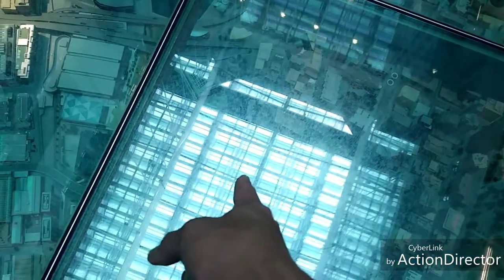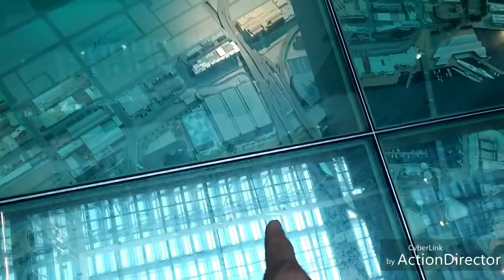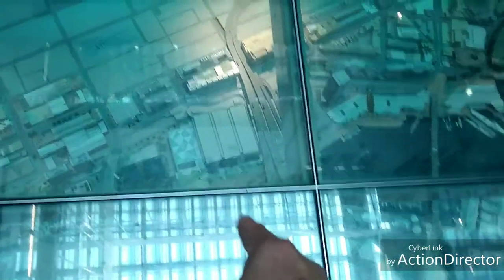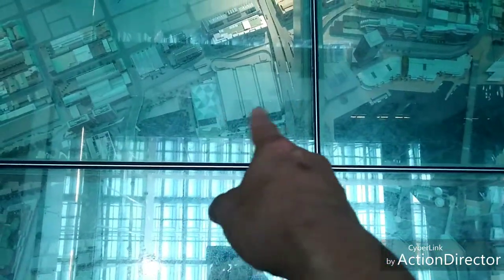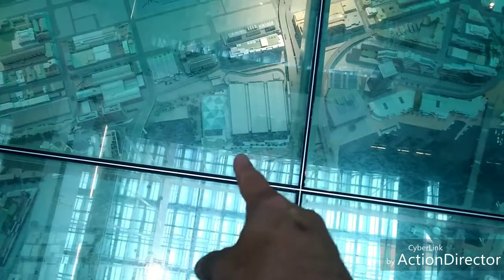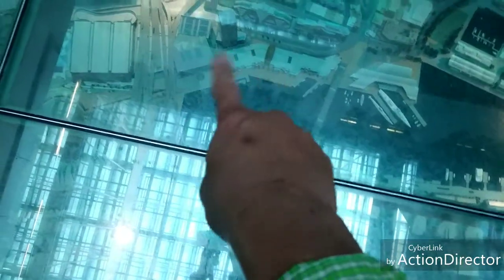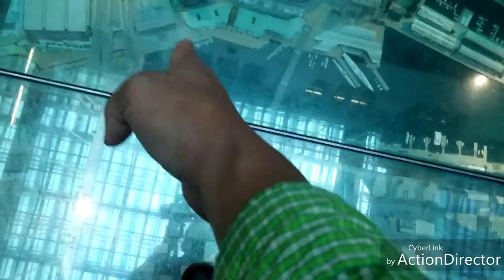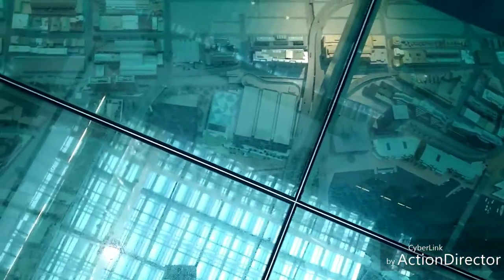I can't show you in here because it's blurry glass in here, but if you walk by yourself in here, you can see this one somehow it's clear, and that one is ICC Sydney, the International Convention Centre. From here to here is the International Convention Centre, Sydney.